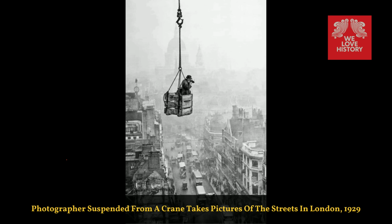This incredible photo shows a photographer suspended from a crane capturing the streets of London. This was back in 1929.